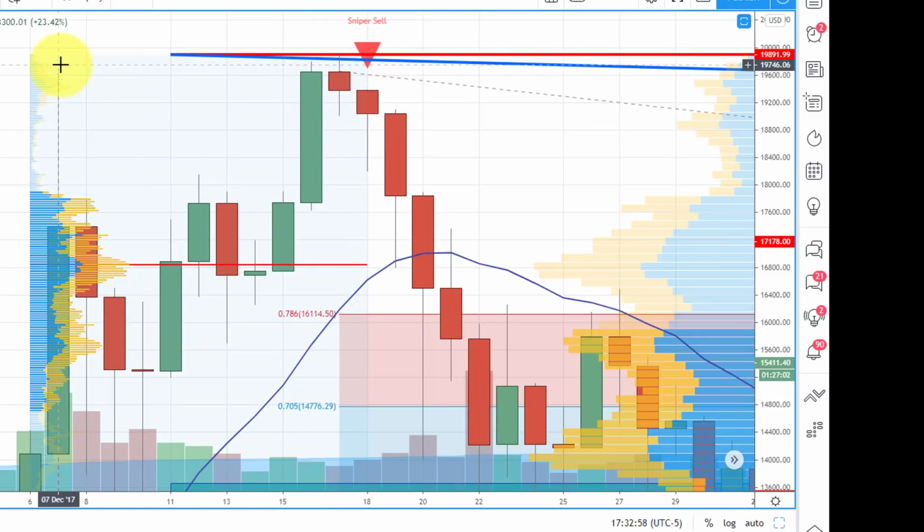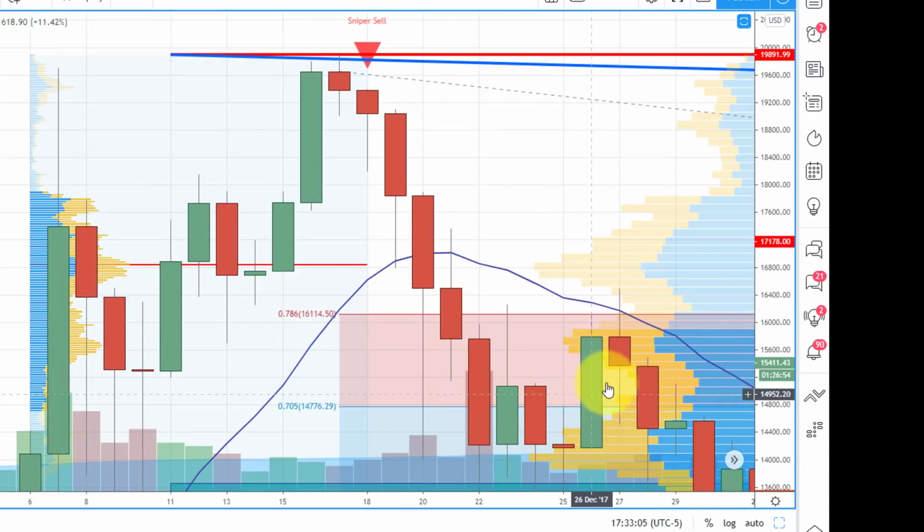Everybody's buying this in anticipation of a higher high. They get trapped up here, stopped out, everybody stops out, and then the cycle's over, and people just aren't into buying Bitcoin up at these levels, and it creates lower lows and so on and so forth.